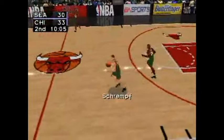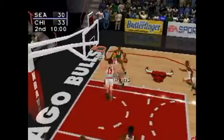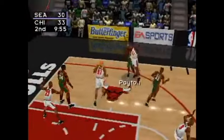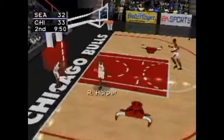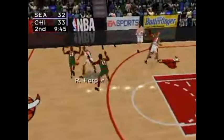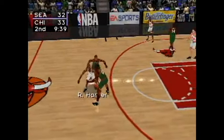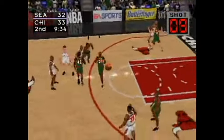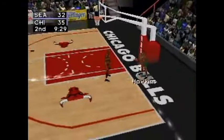Inbound pass to Shrimp. And half court to Payton. To Hawkins. Gets it to Baker. To Payton. Fakes it. With the jumper. All net. Inbound pass to Harper. Harper to Longley. To Pippen. With the turnaround jumper. Nothing but net.